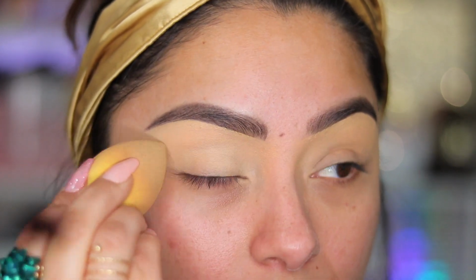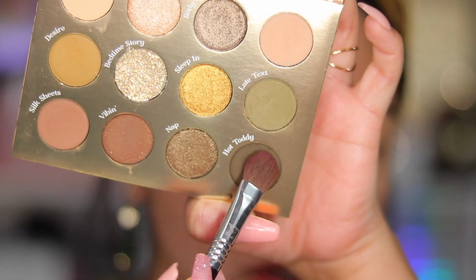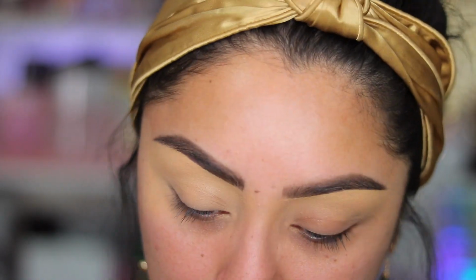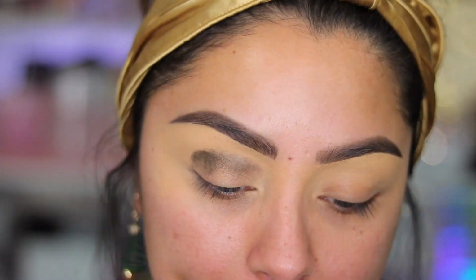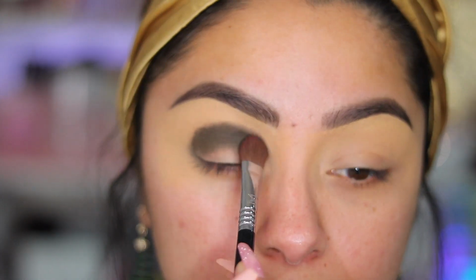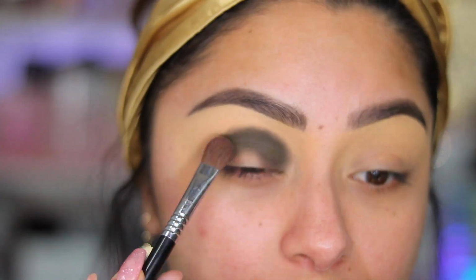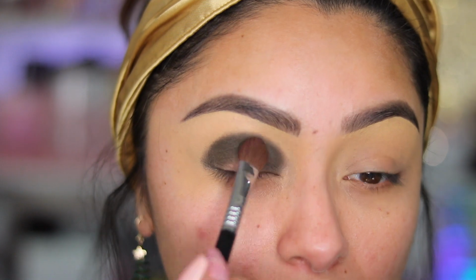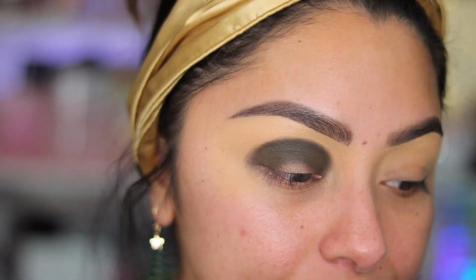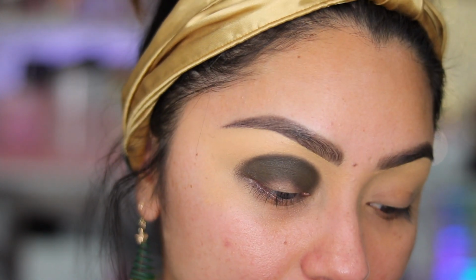The first color we're taking is the darkest color from the eyeshadow palette. This one here is called Hot Toddy, and we're placing it at the crease just to really intensify the crease. I'm also using it with a flat packing brush. This is a pretty large packing brush because I really want you guys to be able to see this color when I do cut the crease.